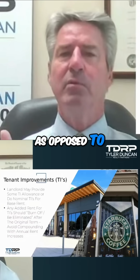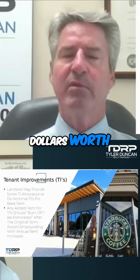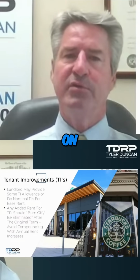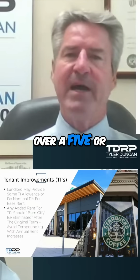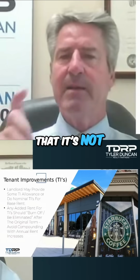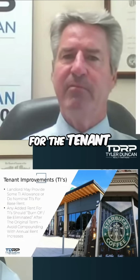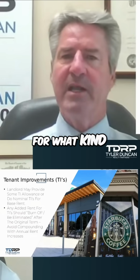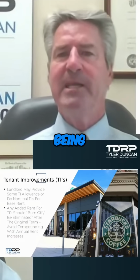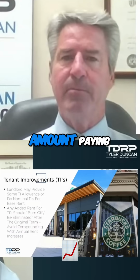for that, as opposed to the landlord just saying, okay, you need, let's say, $50,000 worth of tenant improvements. We're going to add $2 a square foot onto your rental rate for over a 5 or 10-year lease. The risk there is that if they do that and it's not broken out separately in the lease in terms of how much you're paying for the tenant improvements, how long it's amortized for, what kind of interest rate factor the landlord may be putting on it, then you risk being compounded in terms of annual increases on that tenant improvement amount that you're paying.